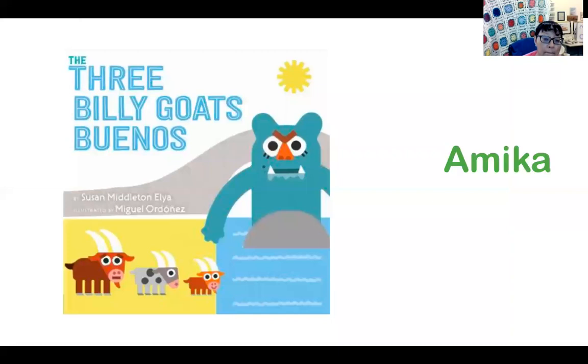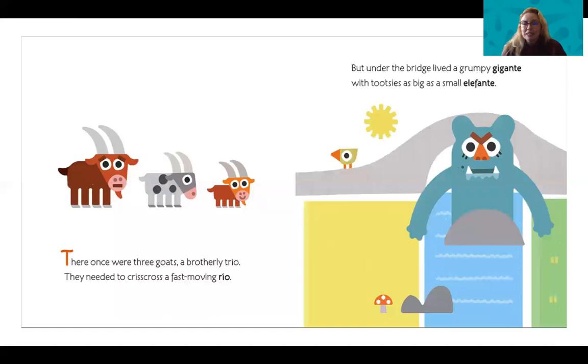The Three Billy Goats Buenos, written by Susan Middleton Elia and illustrated by Miguel Ordonez, is bilingual in that it does use both English and Spanish vocabulary, but it is not the 50-50 split we've seen in my other bilingual picks. However, this book is so cleverly done with context and picture clues that whichever first language the reader has, they are encouraged to infer meaning along the way. As an additional help to the native English speaker, there is a glossary at the beginning of the book that gives meanings of the Spanish words found within.